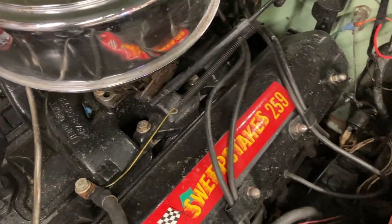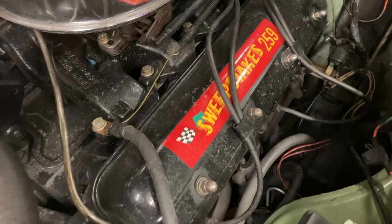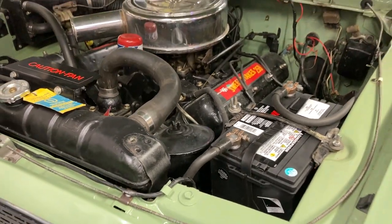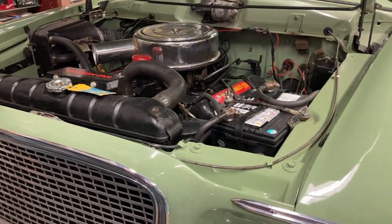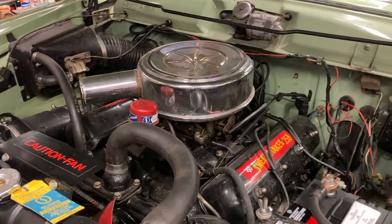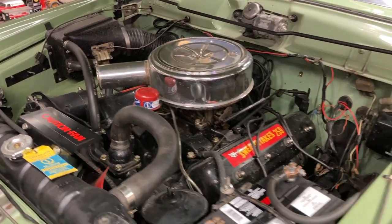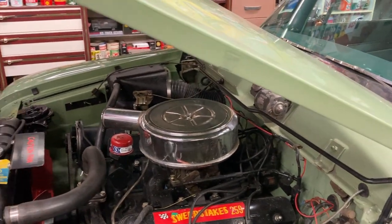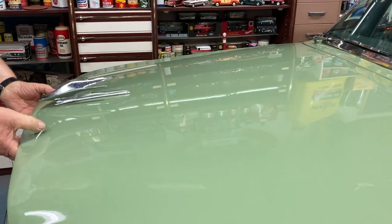Fantastic. Larks, I love these Larks, especially V8s. They go like stink. Beautiful, yes. They go like the devil. This is 259. Later, they came with a 289. And this one is yours as well? Yes. Beautiful. Just stunning.